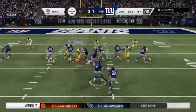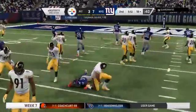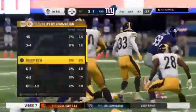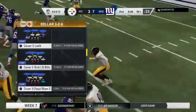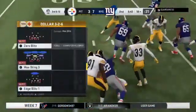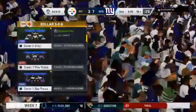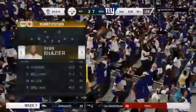On 2nd down, Foreman looking for a seam but finding none. He'll get back to the line of scrimmage, and that's it. Stephon Tuitt, the one that got him down. Now keep in mind, if you're thinking of staying on the ground, this is a top 5 rush defense. Yeah, but I don't think you shy away totally from the run. At least show them the hint of a run before you decide to throw the football.